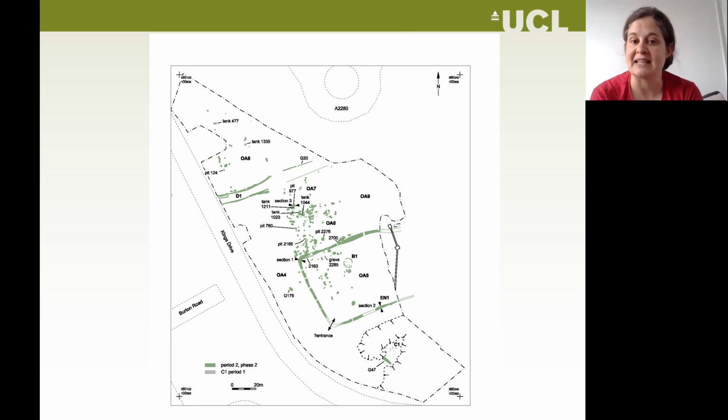Primarily, this phase is characterised by the pits to the north of the enclosure, and they're filled with evidence for saltworking and particularly briquetage. And if anyone's not quite clear what the term briquetage means, it essentially means any of the ceramic evidence from the hearth structures, from supports, or from ceramic containers used in the evaporation of brine and later processing of salt.